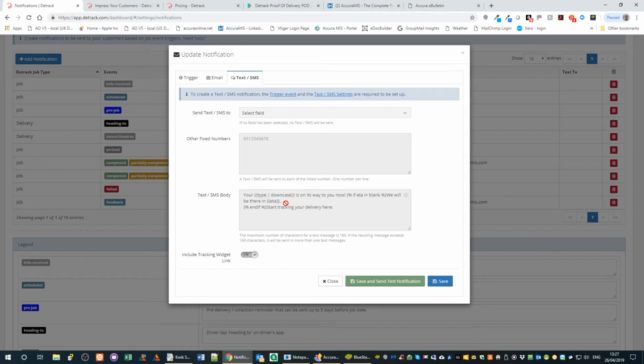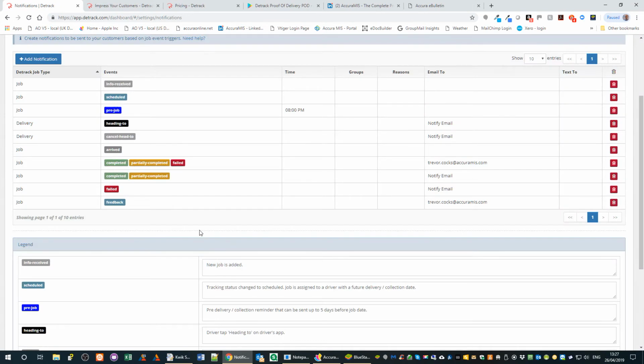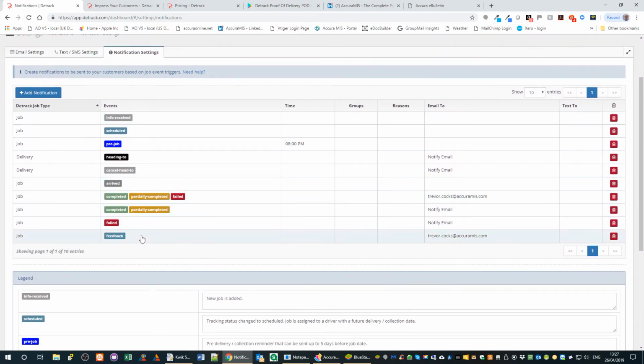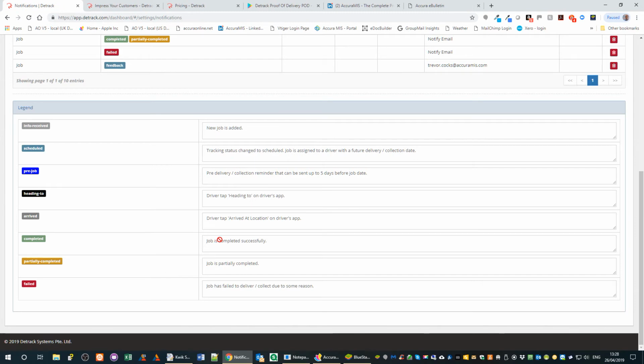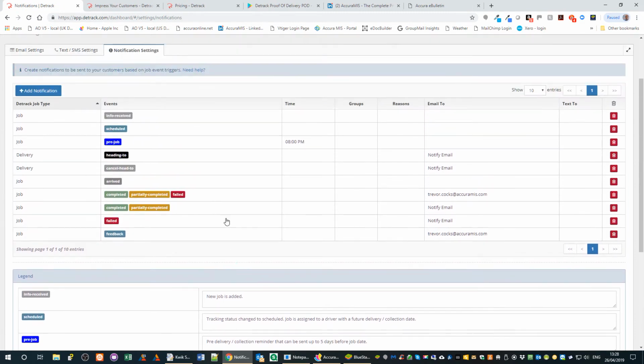You would then provide your message content down here. This uses one of several internet SMS services, a bit like Accura already does. So one of those is Twilio, and the other is bulk SMS, both of which are supported by Accura anyway, so you can actually share the same account. So if you've already got it set up in Accura to send SMS through Twilio, you can just use those account details in the text SMS settings area. So don't worry about that too much for now, but these are those trigger points, and it explains down here what they mean when he arrives, when he completes, when he's received the job, and so on.